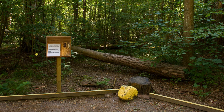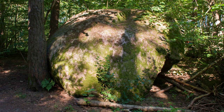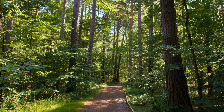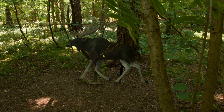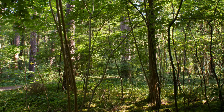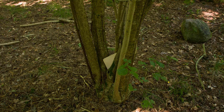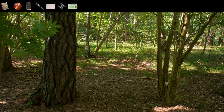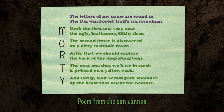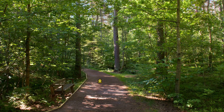Ew, beetle. Let's see, is this that boulder? This is the boulder. Okay, the beast that's by the boulder is the moose. The moose. Okay, moose. Where? I don't see anything here. Here! Why? So that's the name of the maniac. Morty the Maniac. Okay, well good. It looks like we're done with this area.